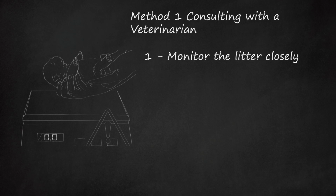Take an initial weight of each pup after birth. Continue to weigh them a couple times per day afterward. Within 24 hours, a pup's weight might decrease by less than 10%, but should increase steadily after the first day. Take the pup's and mother's temperatures at least a couple times per day. Be ready to describe the mother's diet to the vet.